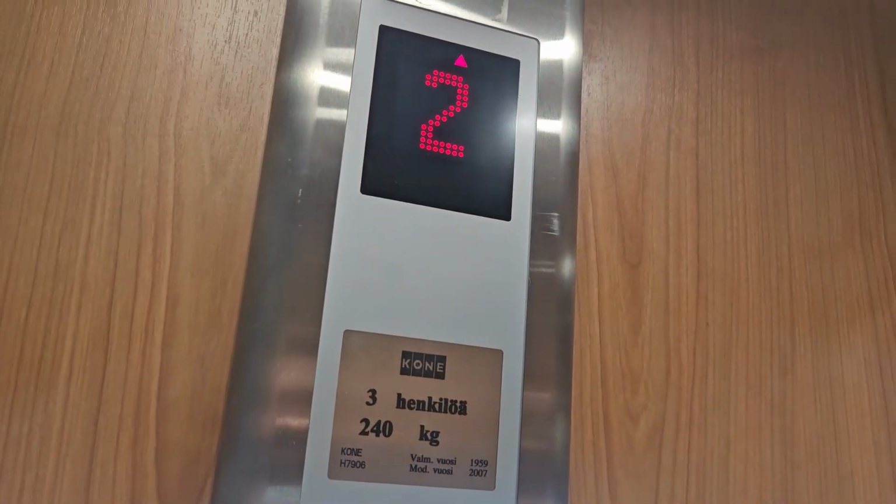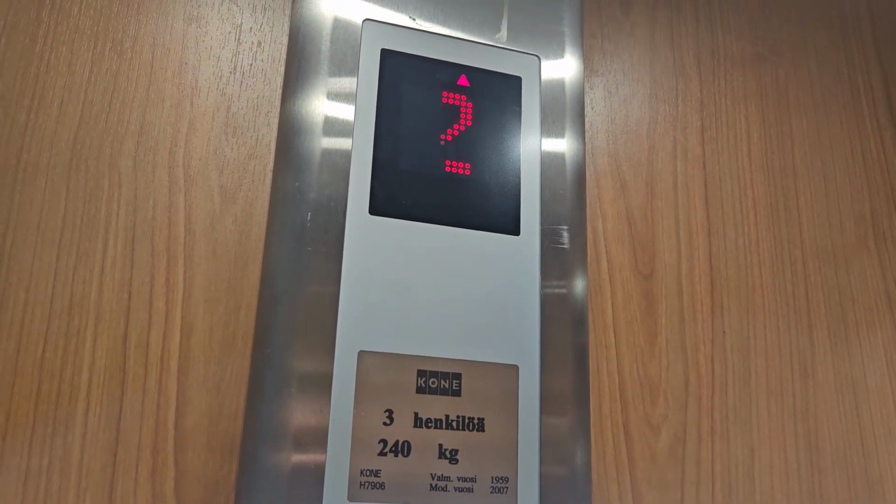Maintained by Kone. And you can, of course, also watch the Pegasus A and B here, which are taller also, and have a net shaft also.